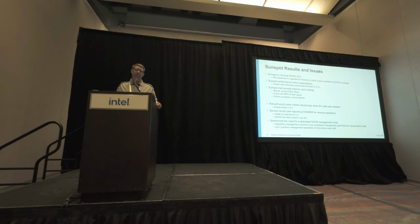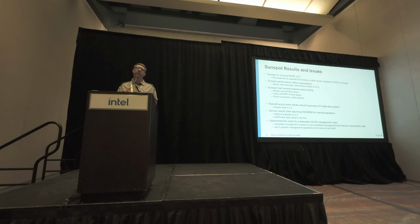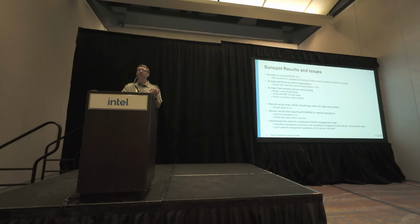And so the last bullet is, I think, one of our most interesting takeaways: we decided we needed a dedicated management node. And when I say dedicated management node, it doesn't have to be a physical node. It could be a virtual machine or something. But in our case, for security, we have a central administrative node that can administer all nodes in the system. And our operations team wants that to be the most secure node that you can have, which means they don't want us to install our management tools on that node, because those are only needed for DAOS, we don't need them for anything else, so they don't want those installed there.